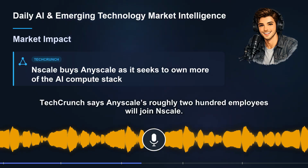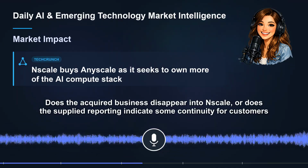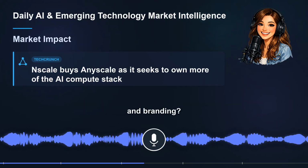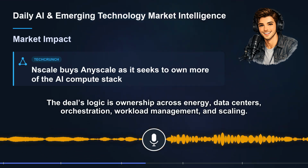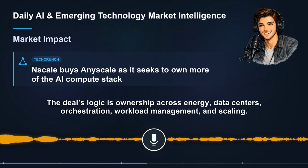TechCrunch says Anyscale's roughly 200 employees will join Nscale. Does the acquired business disappear into Nscale, or does the supplied reporting indicate some continuity for customers and branding? TechCrunch says Anyscale will retain its branding and existing customers. The deal's logic is ownership across energy, data centers, orchestration, workload management, and scaling.